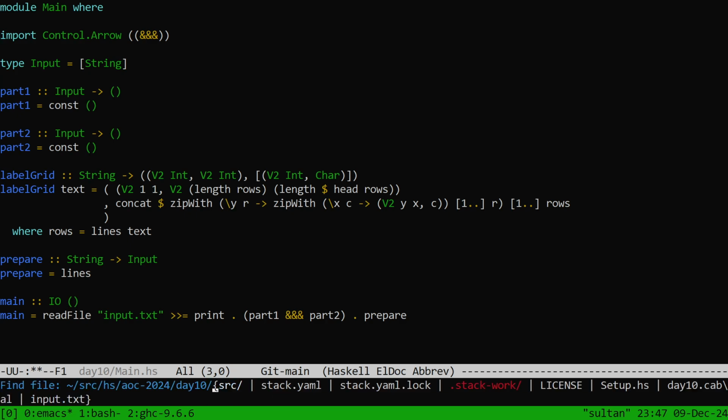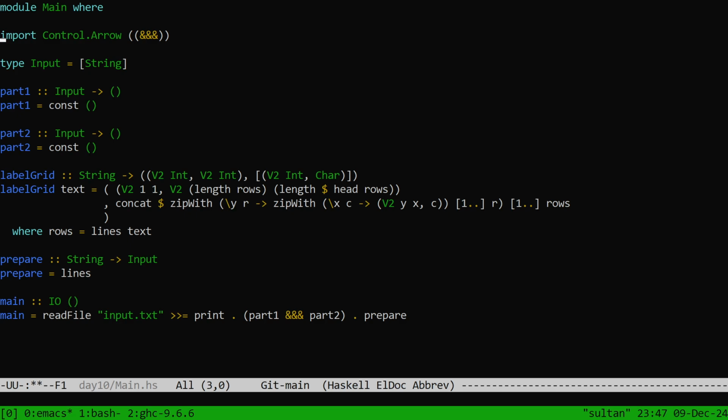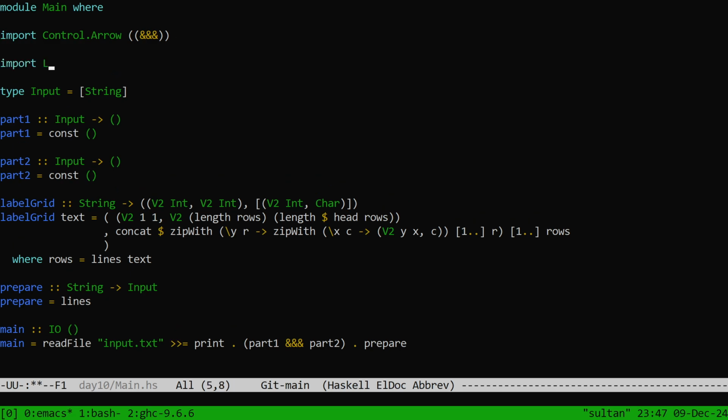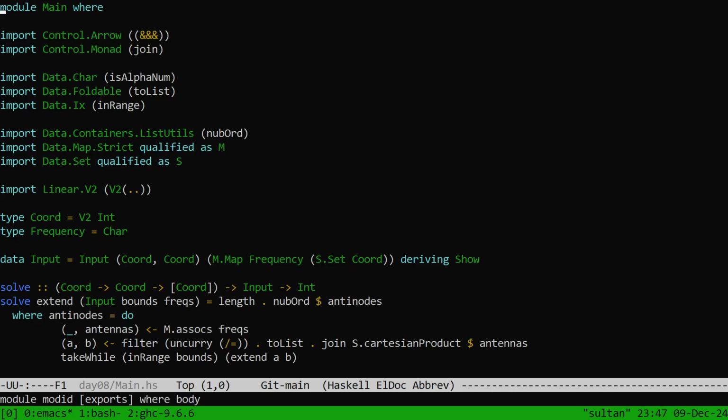Is linear not in my Cabal file? It's not. Well, if it's going to be something I use regularly, I should maybe add it to the template. Obviously, just depending on a big pile of random garbage that you might or might not use is maybe not the best practice for a production application, but good news, that's not what we're building. Honestly, isn't the V2 type pretty much all we need? Yeah, that's all we needed on day 8.